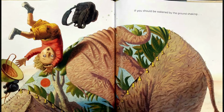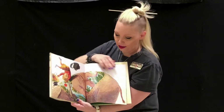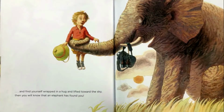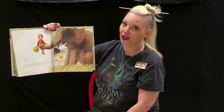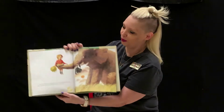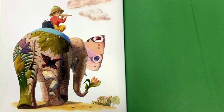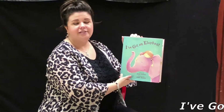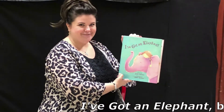And if you should be awakened by the ground shaking, oh no, what happened? Was he on the elephant? And you find yourself wrapped in a hug and lifted toward the sky, then you will know the elephant has found you. The end. And I'm going to read you a story called I've Got an Elephant.